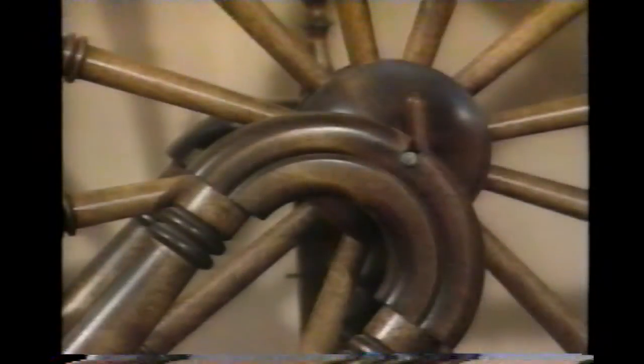The spinning wheel, as we recognize it today, traces its history back to Europe in the 1200s. By American colonial times, the spinning wheel was carefully refined and as common in homes as sewing machines are today. In fact, the spinning wheel was often passed down from one household to another, one generation to the next. It's a tradition that continues today.